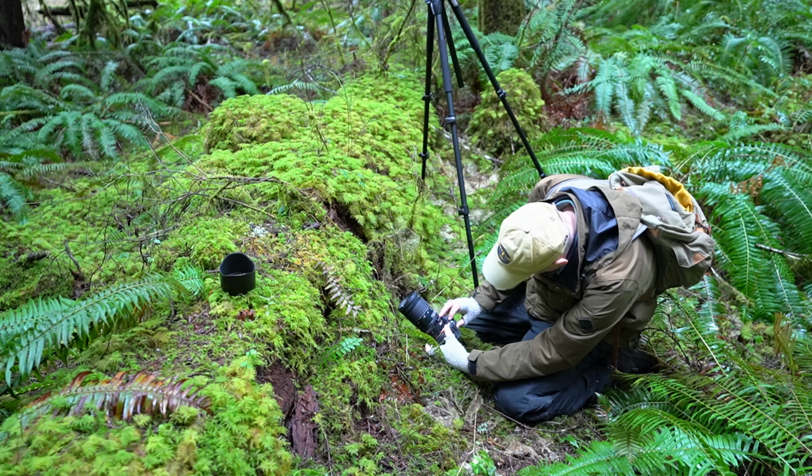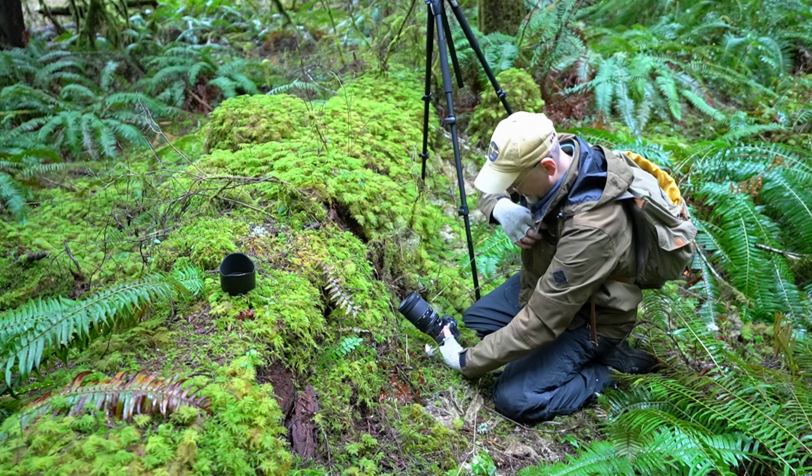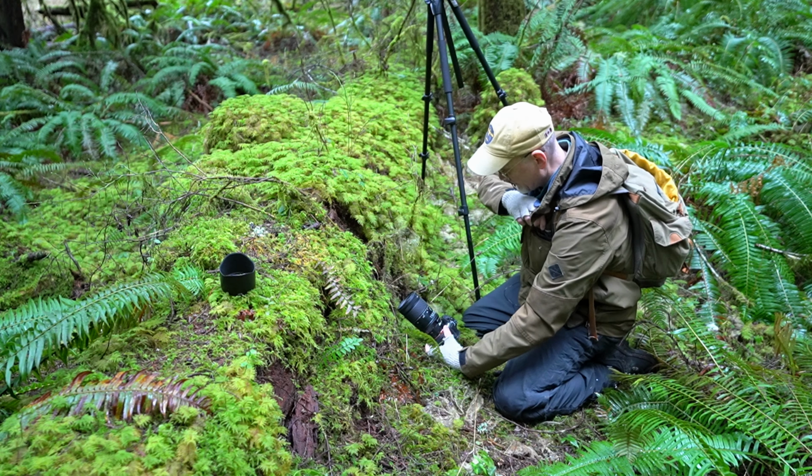You've got to get the focus on it here. Now it too has quite a bit of sheen on it. And then I'm going to find my polarizer here and turn it around till we get, yeah, just like that.